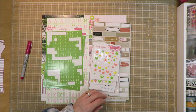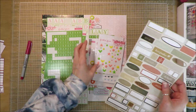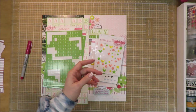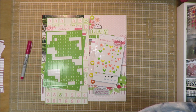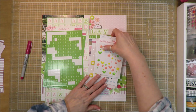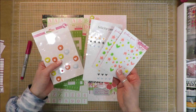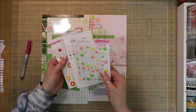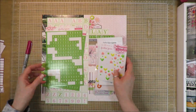As far as other stickers, I used this. I used 1 sticker from here. It really didn't match anything on there, but I didn't care. It worked for where I had it. The 3 tickets I did use, and then I used a little bit off each of these sets, with the exception of that second sheet of that. So yeah, all of that got used.